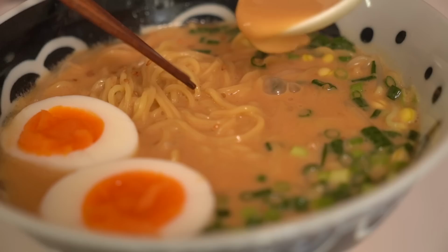Itadakimasu. All right, I got my adorable new bunny chopsticks. I love it. I love that they're bunnies. They're so freaking cute. They have tiny bow ties, you guys. I'm gonna try the broth first. You can see the color has changed, right? It's gone from that really dark brown.